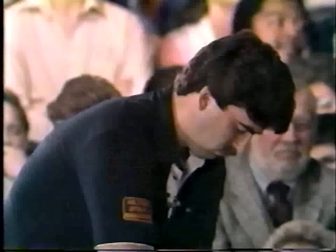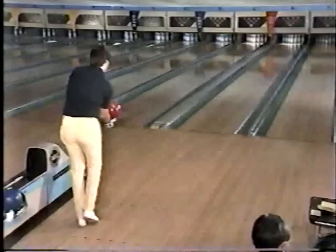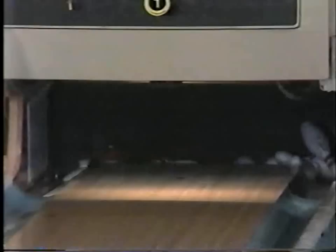They're going to be drained when this one is over. Dennis Jacques, great all-around athlete. Went through Arizona State on a football scholarship. Made the team. Said he's too big for a wide receiver, too small for a tight end. Stuck with his bowling. I think he made a wise decision. What power.